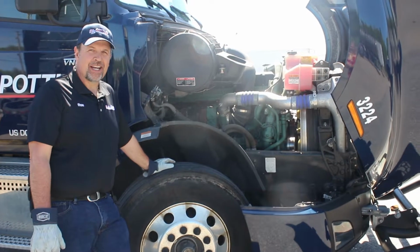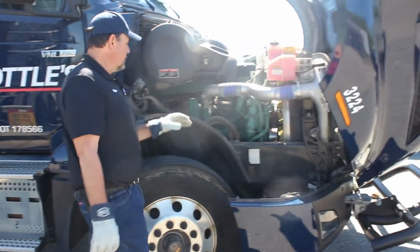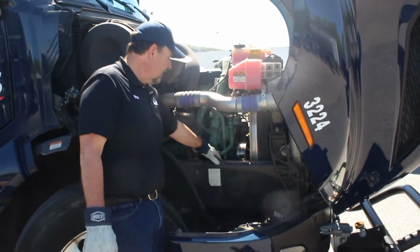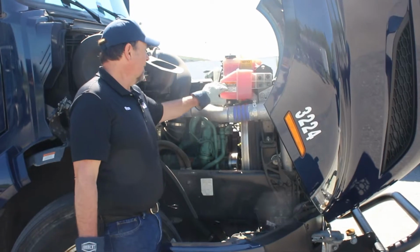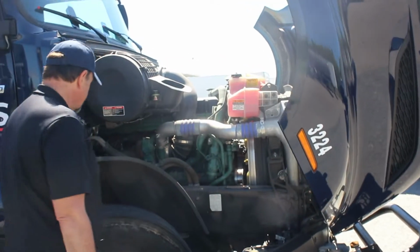Okay, so now we're going to start our pre-trip, and we're going to start under the hood here on the passenger side. You just want to look the engine over. You don't want to see any hoses loose or chafing. You don't want to see any fluids leaking. You can check your belts down here, make sure they're not frayed or cracked and they have the right tension. Antifreeze level, there's a max line on the tank. It wants to be up there when it's cold.